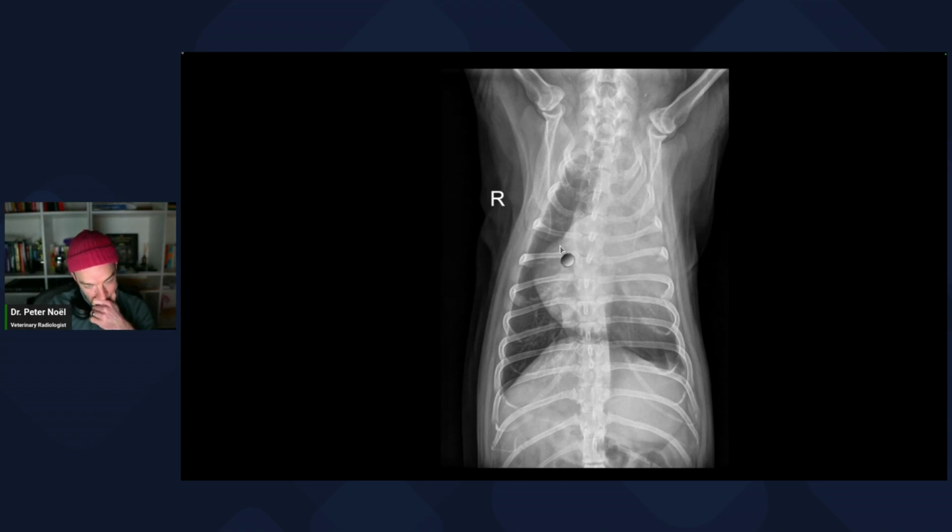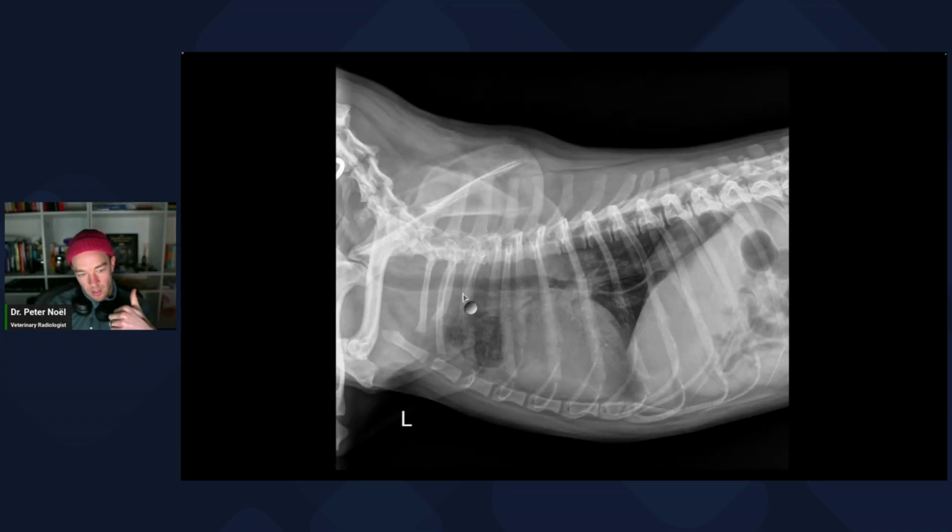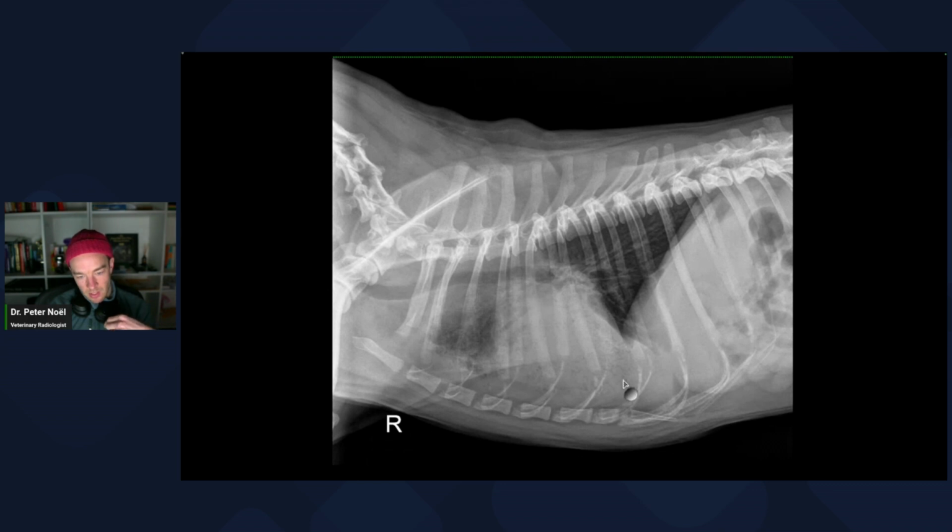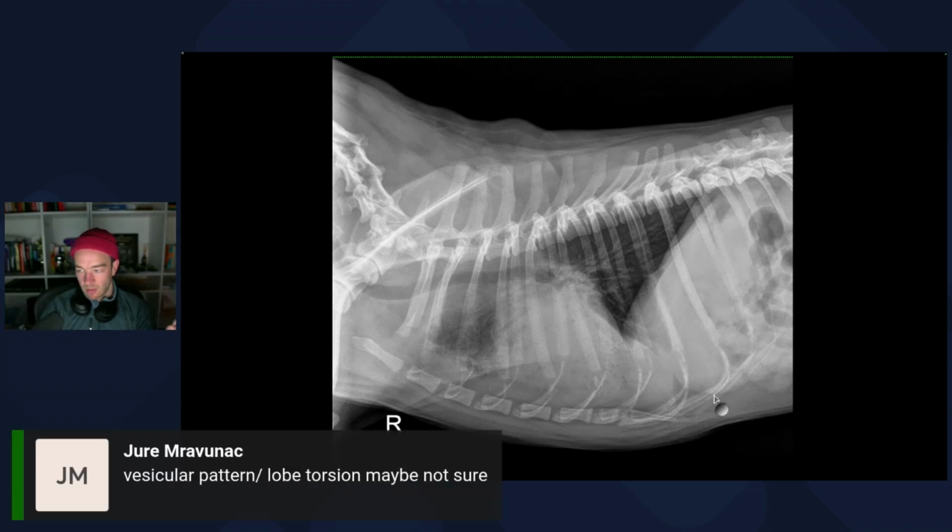But in this particular case, I think there's increased opacity, a little bit of a punch over to the right here, and Ure was spot on with the stippling. So you'll notice on this radiograph there's a very interesting finding. This stippling right here, you don't normally see that in pneumonia unless the lung lobe's necrotic. And so he called it a vesicular gas pattern.